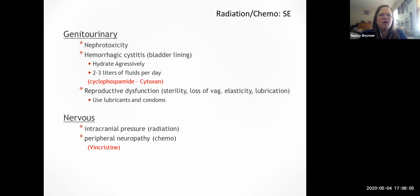For peripheral neuropathies, there's not a lot you can do. You just have to pay attention to how much peripheral neuropathy you get, and maybe not continue with treatment if it's getting too bad. Like I said, kind of past that first joint of the finger, they usually stop.